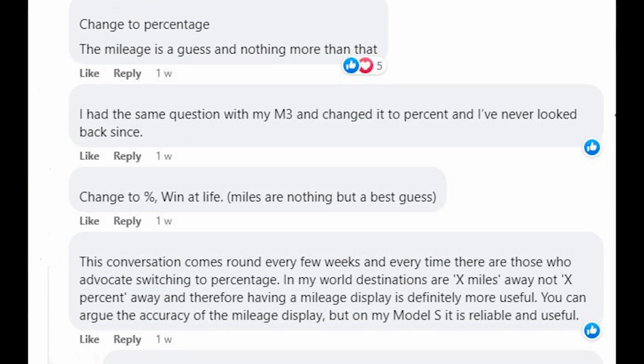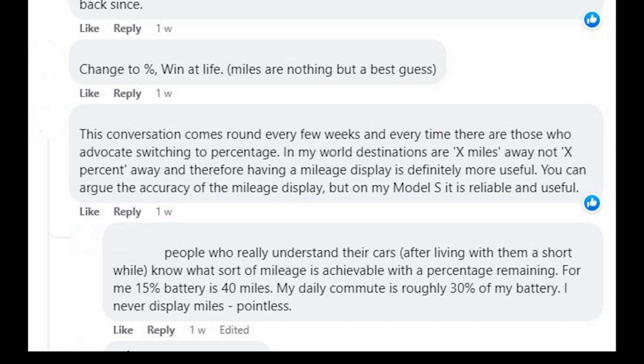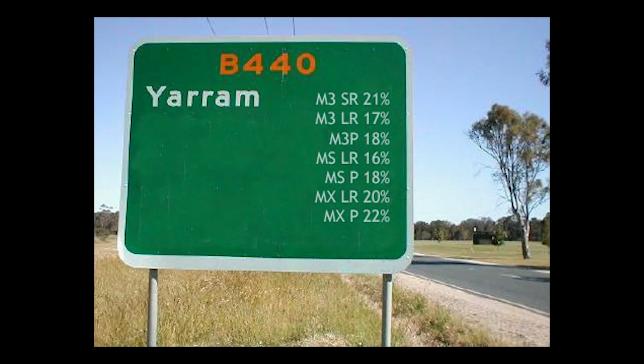Other comments in the post suggest that the mileage is just a guess, change to percentage and win at life, which doesn't really answer the question at all. And then a couple of people fight back and say, well, you know what? I drive miles, I don't drive percents. This is a little graphic that shows what road signs would look like if we did drive percents, because a percentage in a Tesla varies depending on which car you're driving.